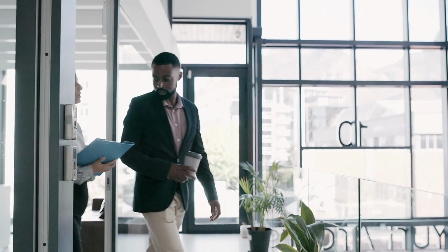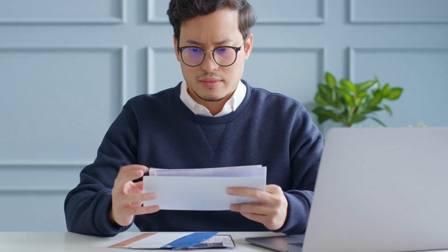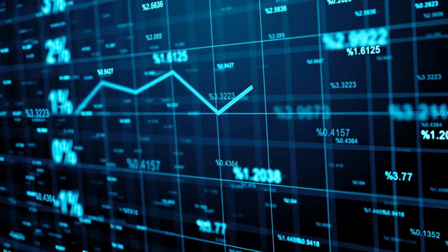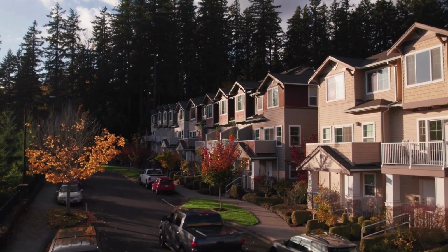These funds are typically managed by experienced real estate professionals and offer a diverse range of investment options. Investing in opportunity zones not only provides tax benefits, but it also supports economic development in underserved communities. The investments made by opportunity funds can create jobs, revitalize neighborhoods, and contribute to the overall growth of local economies.